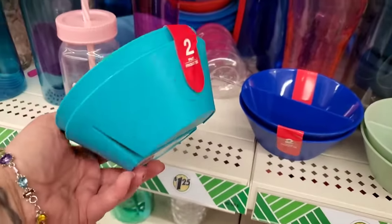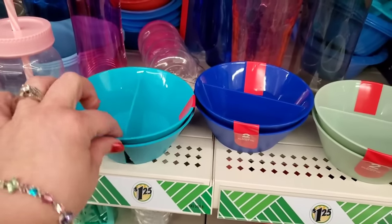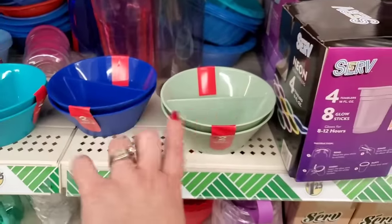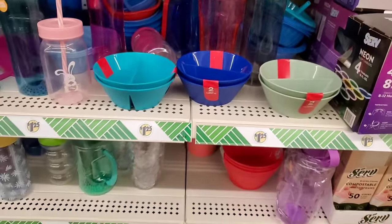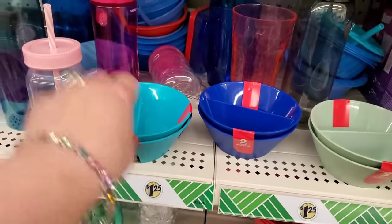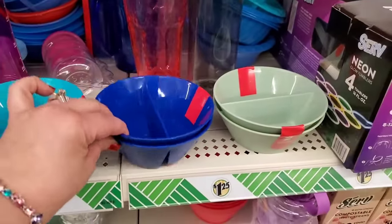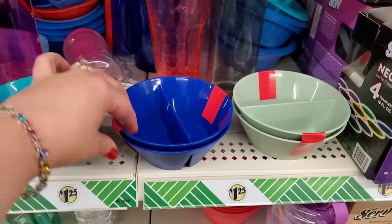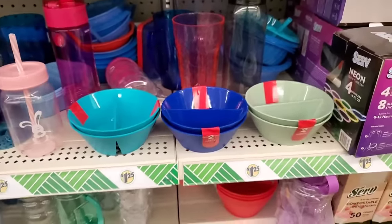Look at this. They are a two-pack, but each one has a divider. I'm gonna assume that they also come in like hot pink, but I'm just not seeing it here. But maybe they don't. But they're really cool. You could put like yogurt and granola and mix them as you choose, or your dip and your chip, and kind of do portion control. I kind of love these.